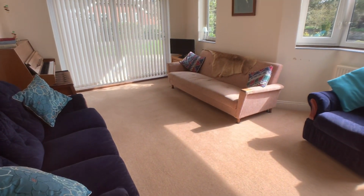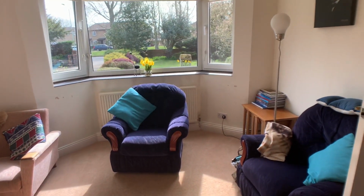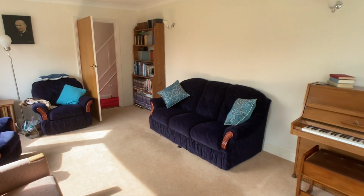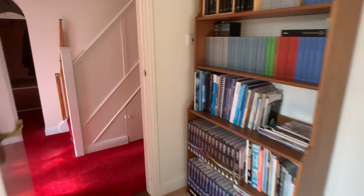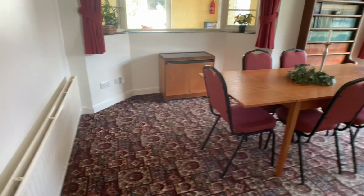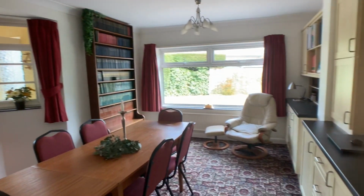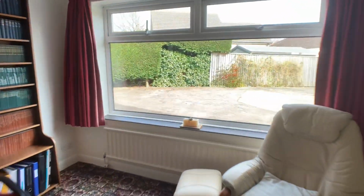area. Lovely big bay window and sliding doors, letting in plenty of light. Perfect on those sunny days like today. Something which the property does boast throughout. And just to the back of the sitting room, we'll be heading into the dining area. Has lots of different characteristic features. So as you can see, you've actually got an internal bay window just at the rear of the property there. Lovely big window at the side again, which just overlooks the main drive.